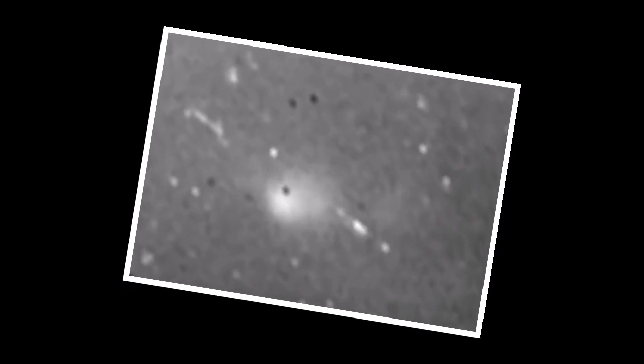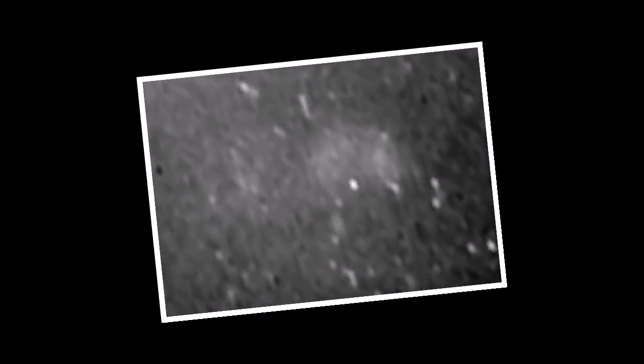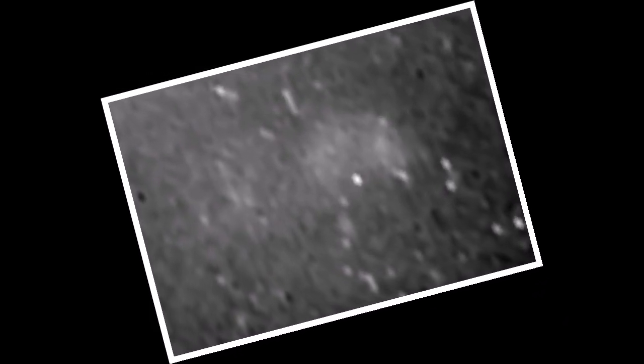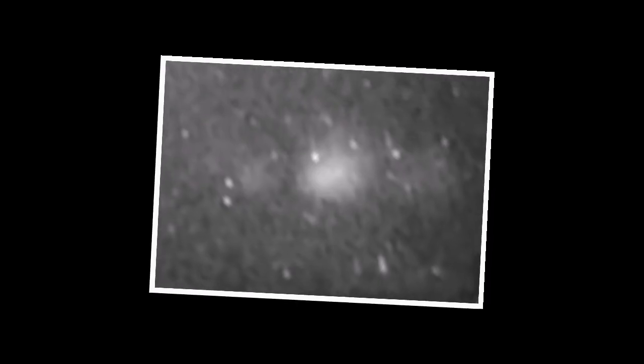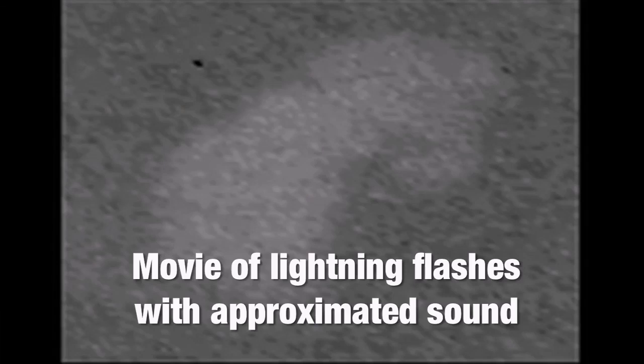When it finally got dark enough at night, we pointed the cameras there, and wonder of wonders, there were lightning flashes, and we took a series of pictures. And in one picture there'd be no lightning flash, and the next picture there'd be a lightning flash. And at the same time, you hear the noise over the radio instrument. And we actually saw it.